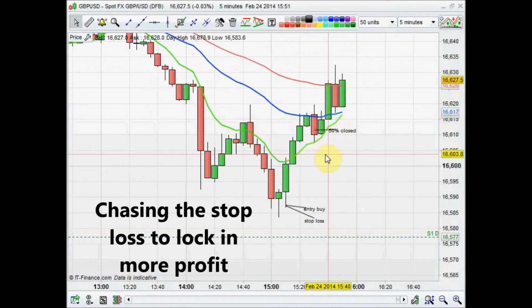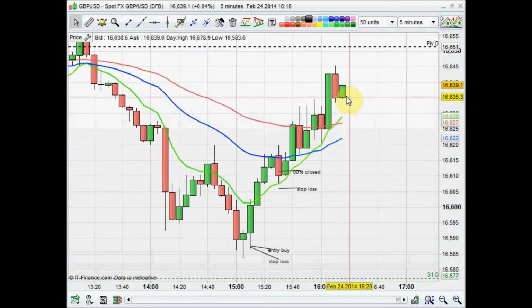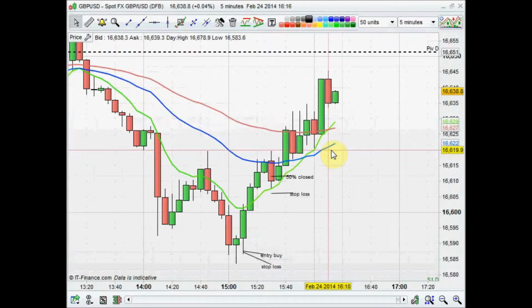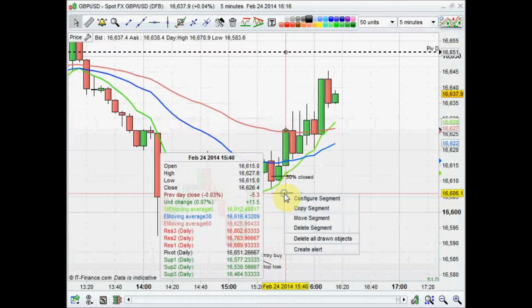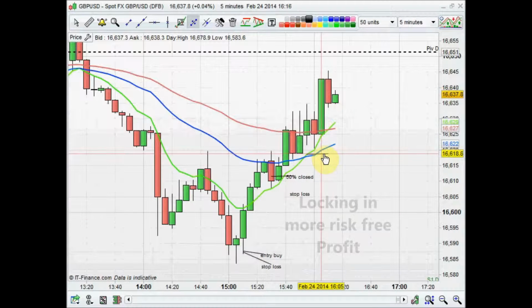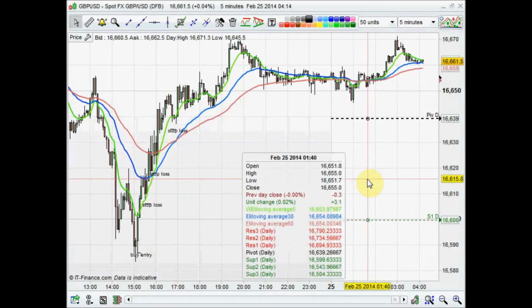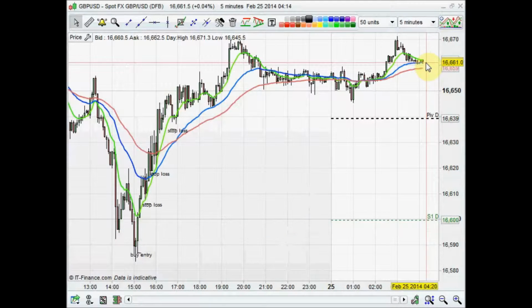Okay, so we've made a new high now, so we can move our stop loss up to just below this swing low here, and take it up to about 1606. Okay, we're coming up to the pivot point here, so just going to tighten this up a little bit, move the stop. There's not been any definite swing back there, but because we're coming up to the pivot point, I'm just going to close the stop loss down. It's going to bring it up to 16618 there.